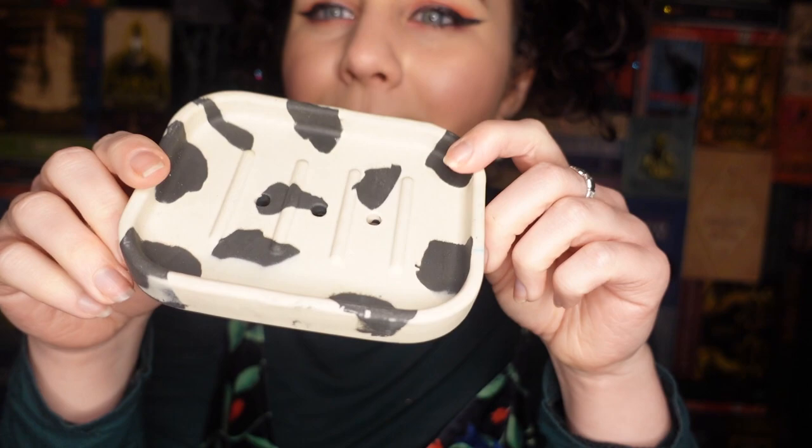It's really, really great because they have the little drainage holes, so it means that no soap or water excess is going to be stuck in the actual soap dish, which is what we don't want because that looks unhygienic and manky. So yes, nice little soap dish. Thank you very much, Lush.